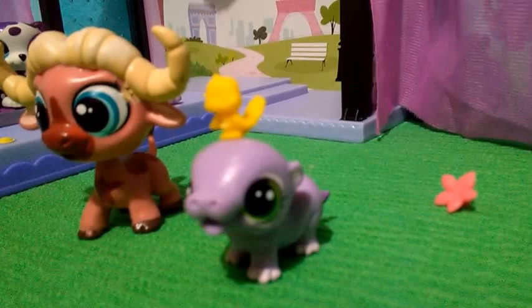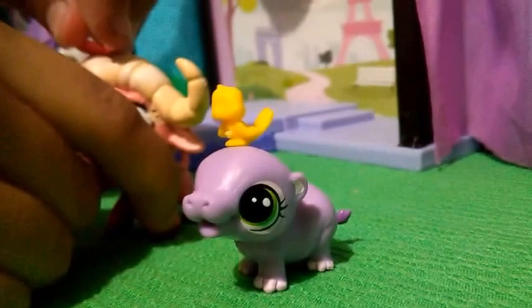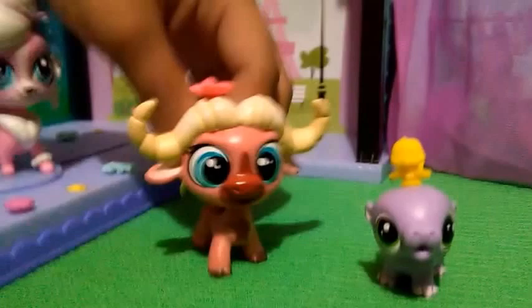Oh my gosh. Okay, the flower I'm gonna put on Walker, because she's a buffalo, she needs something. Look at her, she looks fabulous. And the leaf, just put it on your back. Oh, I jumped.